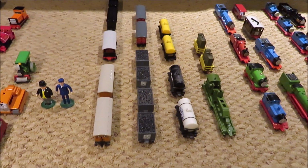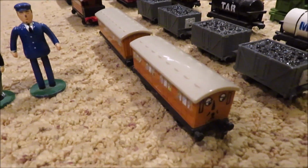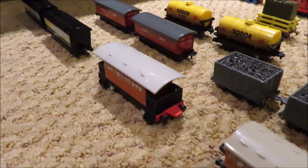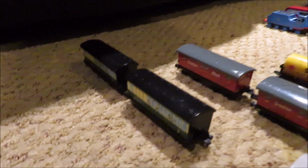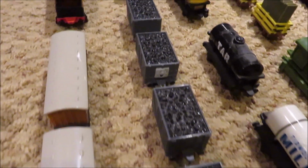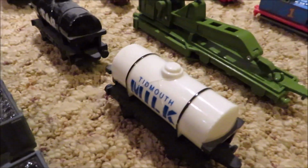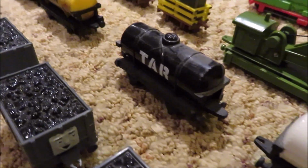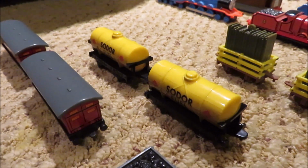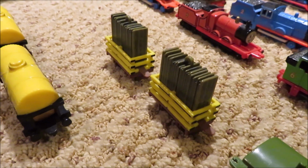And now here we have some rolling stock. We have Annie and Clarabelle, Henrietta, the branch line coaches, 4 troublesome trucks, the mail cars, a milk tanker, a tar tanker, 2 fuel tankers, the breakdown train, and 2 slate cars.